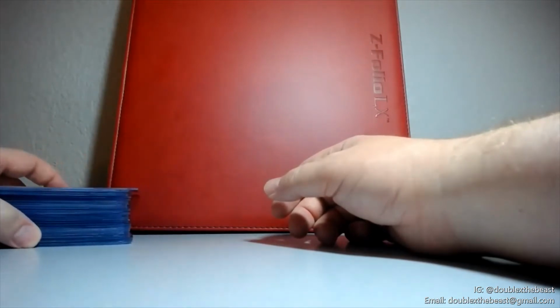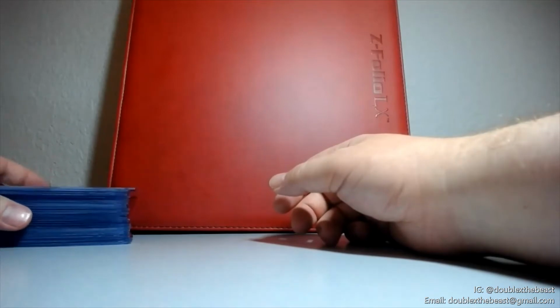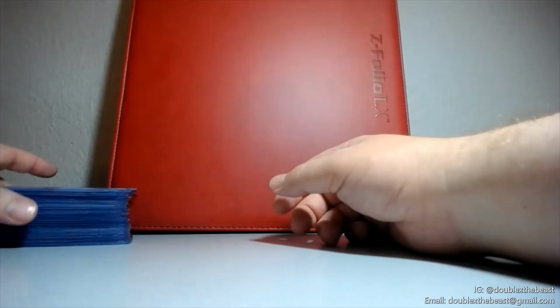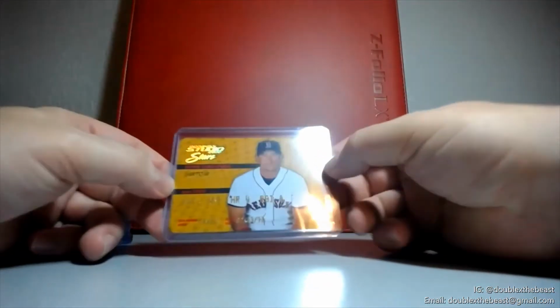But gonna get started here, and this is a pretty nice lot of cards all the way through. Maybe not as high end towards the end as the other one, but maybe better all the way through. So we'll run through these pretty quickly.